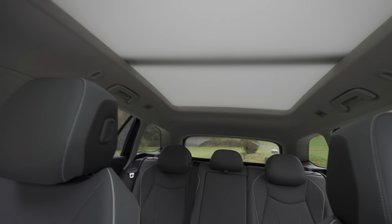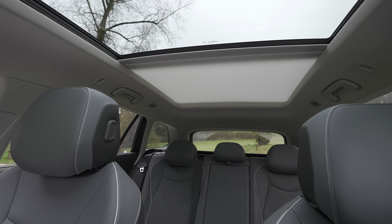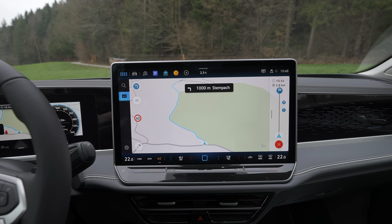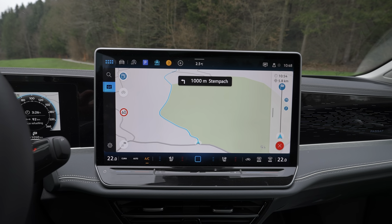So yeah, in general, that's nice. It's a nice ambient inside the car. I really like how it's cozy, you feel cozy inside the car. That's important. Now let's go to this huge 15-inch screen. Great resolution, great colors, great brightness. You can see it super clear.